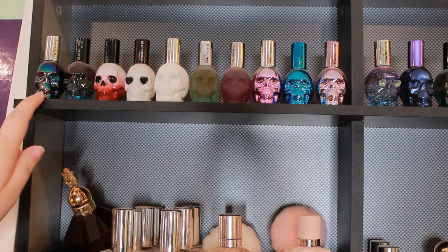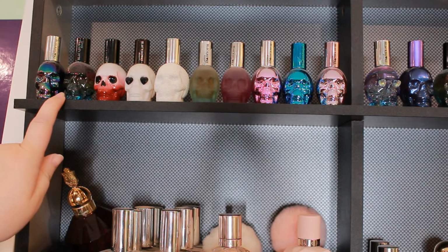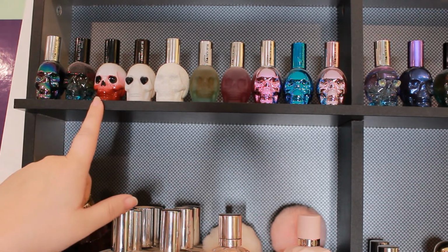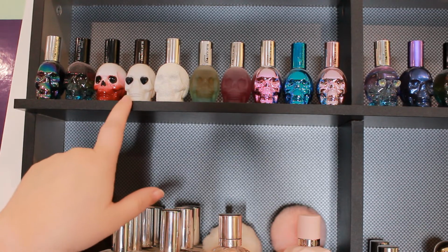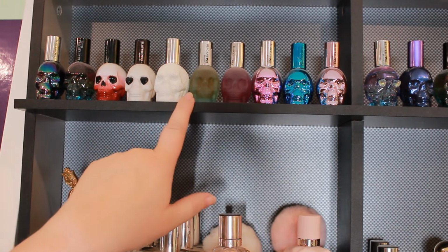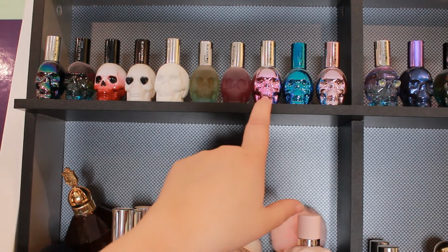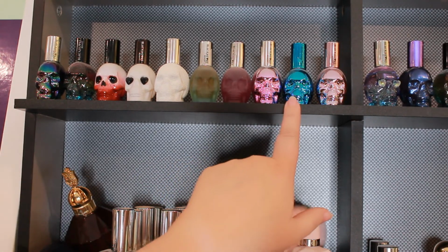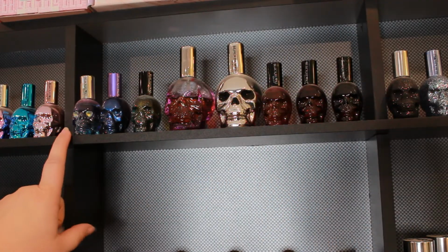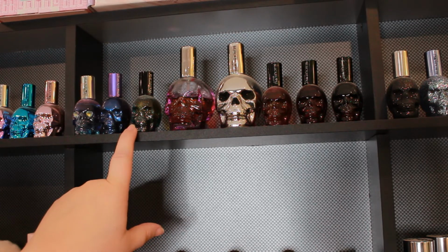Okay, so this first one here, this one is called Fairy Blood. Next is Sweet Lies. This one I do not have the name off the top of my head, so I'll put it on screen if I can find it. The next one here, this is Moon Gypsy. Another one, I don't know the name. This one is called Mermaid's Song. Again, I don't know that one. This one is Magic Spell, Electric Kiss, and this one is called Glimmer. This one is called Siren's Call. I don't know about this one. This one is called Dark Romance.